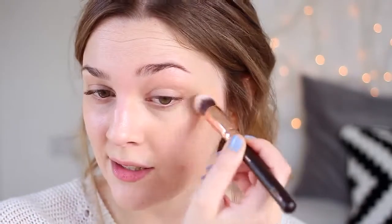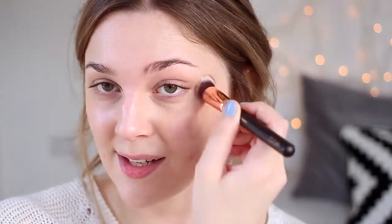I can tell this brush is going to become one of my favourites. It's the Face Shape brush, and already I feel like it's amazing for concealer. And I'm just going to take that on the places that I need it, so on my forehead, a little bit down my nose, on my chin, and kind of just mainly in the centre of my face.